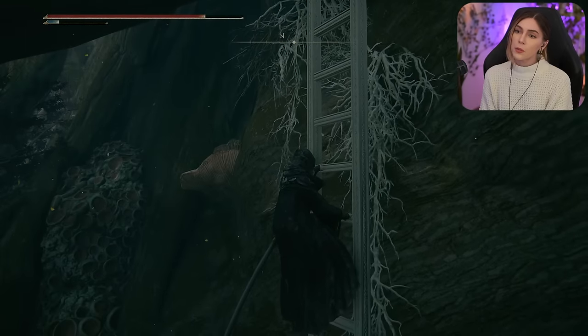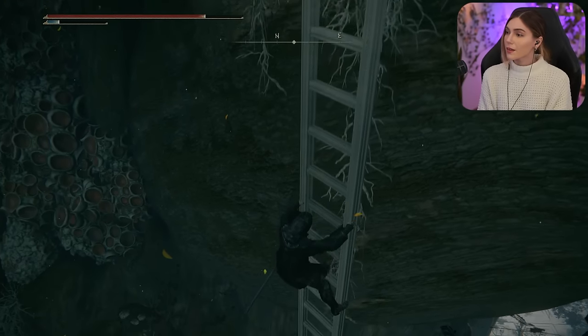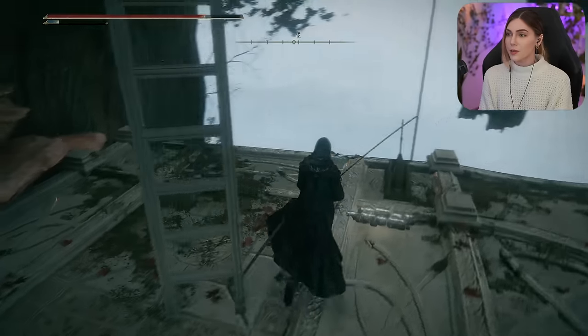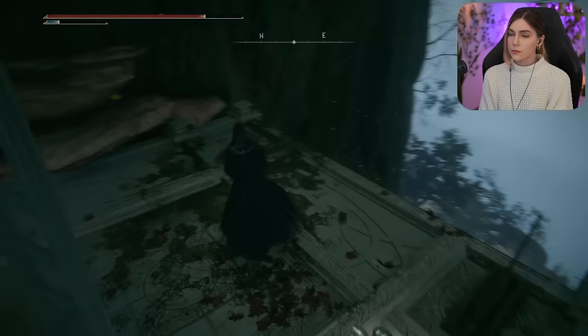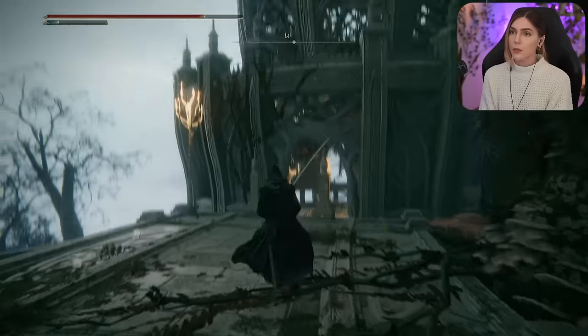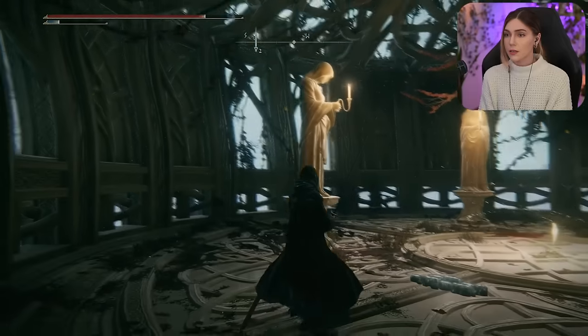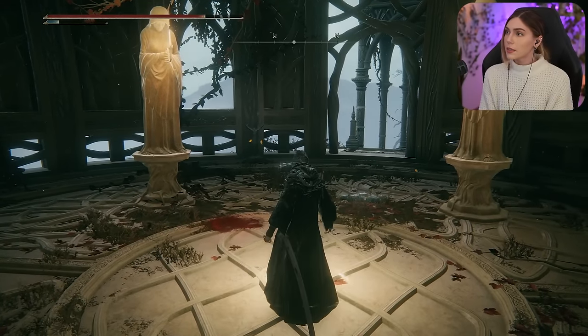Oh man, I bet people tried to climb down that mushroom right there. That's why someone put a message there. Cause I thought about it too, like it looked like the path went that way. Did I miss a bonbon? No, there's bonbon here. This place is gorgeous, though. Honestly, this is a really, really, really cool level.